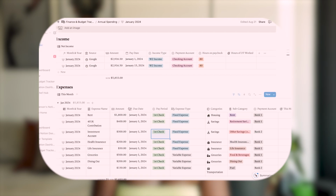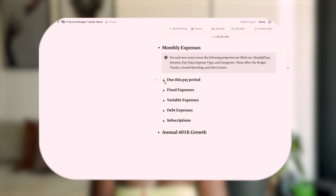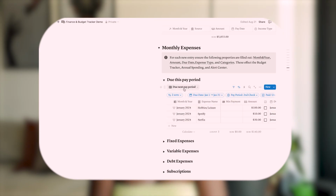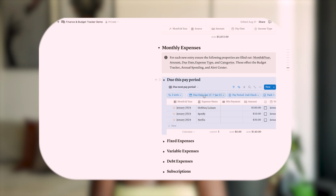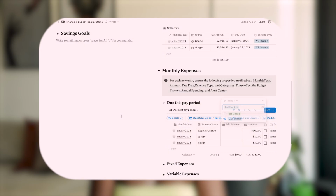That is the expenses. This is something that I use every single time I'm paying my bills. I click on the due this pay period, and I have it designated where you have due this pay period, due next pay period, and unassigned. In the due this pay period, you have it for the due date. It's filtered on the range for that. So right now it's just a month, but if you get paid the 1st and 15th, I would put it for the 1st through the 15th, and it'll show, obviously it doesn't want to work for me today, but I would just change the due date here, and I can also filter it by second check or first check.